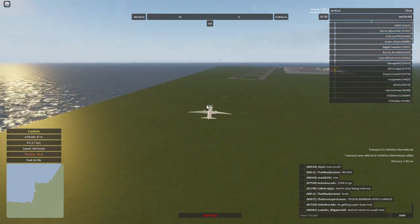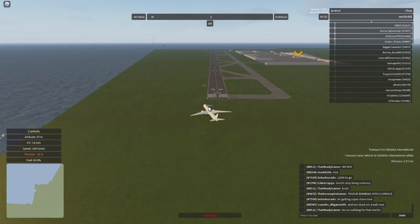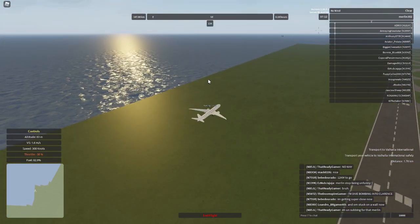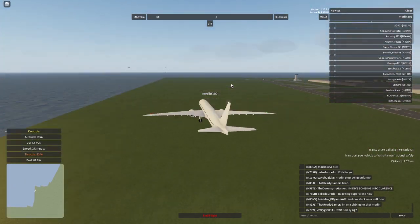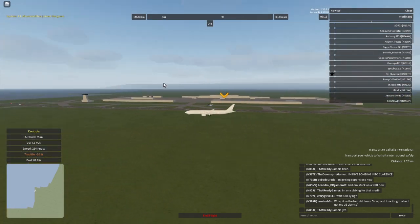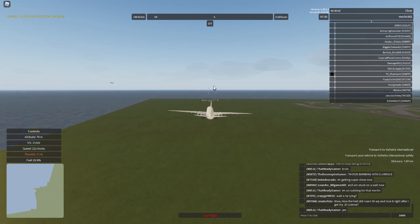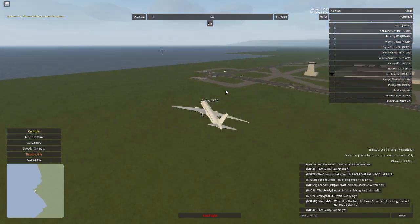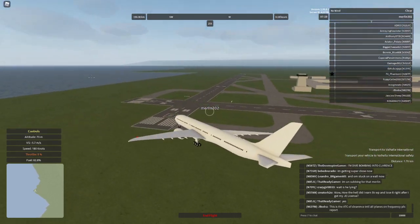Also, I am going to demonstrate a very advanced landing tactic. Alright? So, have you ever been in this situation where you're trying to land, but you're quite fast, and you can't really stop until you overrun the end of the runway? So, let me show you a solution.